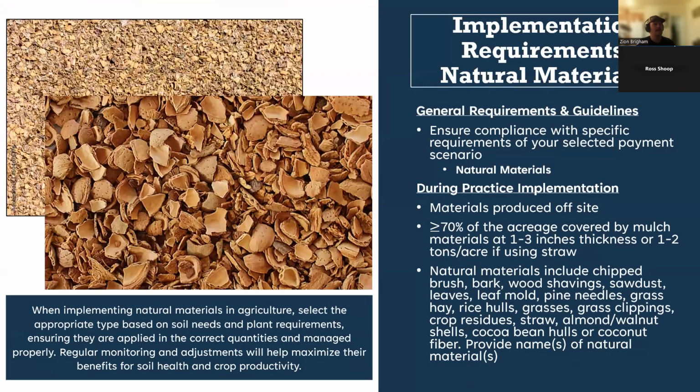So we're going to start splitting those off as I talked about. This is the implementation requirements for natural materials. So these are your almond, walnut shells, hay, grass clippings, things like that.